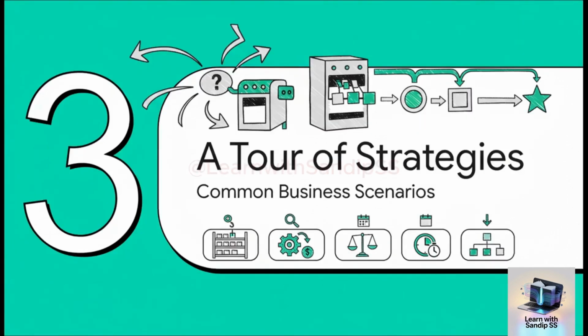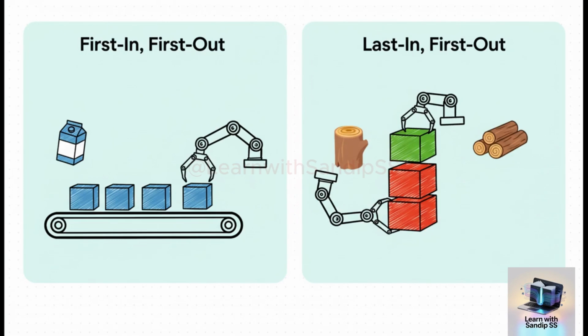All right, now that we've got that core idea down, sorting by rules, let's take a quick tour of some of the different strategies you can build from that. Each one is designed for a very specific business need. So the two most famous are FIFO and LIFO, and they're basically polar opposites. FIFO, or first in, first out, means you're always picking the oldest stuff first. Think of a grocery store pushing the older milk to the front. LIFO, last in, first out, is the reverse. You're picking the newest items first, kind of like taking a piece of lumber from the top of a stack.